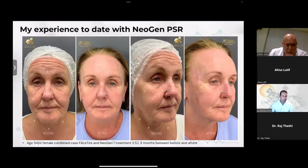I had a proper videographer come in and he videoed the face tight portion and then also the NeoGen as well. So we went in to try and give her some skin tightening and improvement across the full face and neck. And I did a full face tight in the lower face and mid face, and then I went over the top of it with NeoGen over the full face and neck.